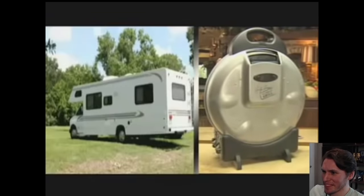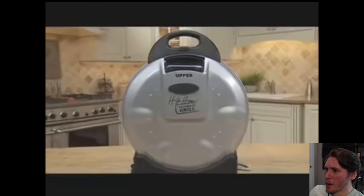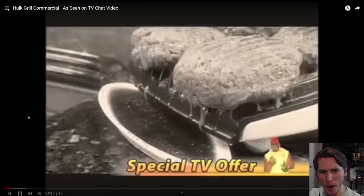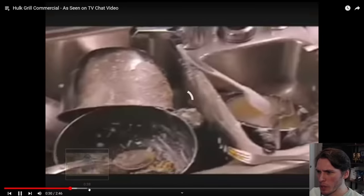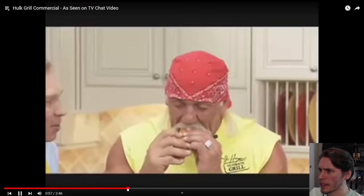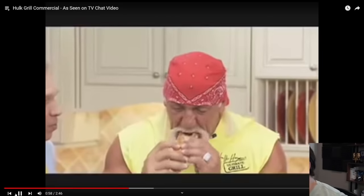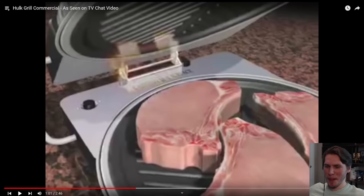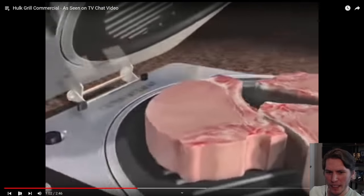Apartments, dorm rooms, RVs, boats, and so much more. That's it? No way! What the fuck? He's just a gif in the corner, and they showed him biting into a hot dog. He didn't do anything but this. Ultimate flavor. The secret is the ultimate. He just bit into a hot dog. Maybe there's a 30-minute version.